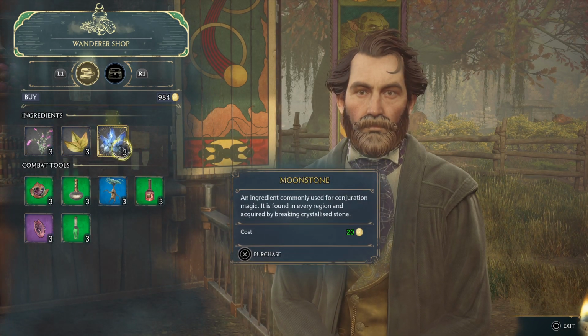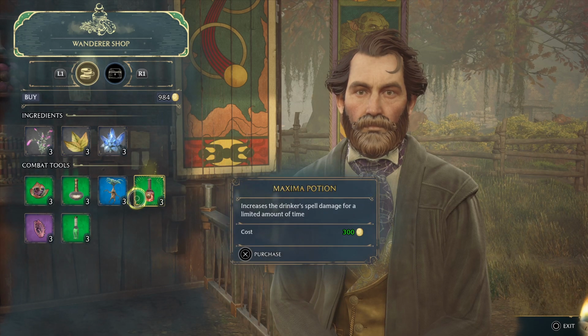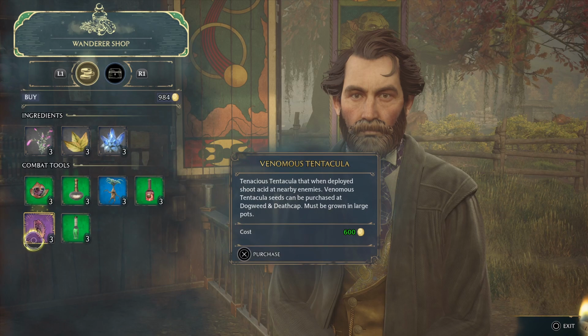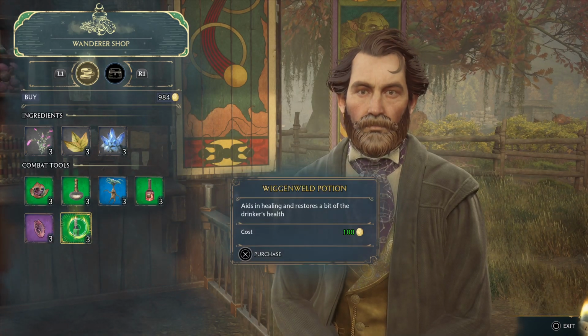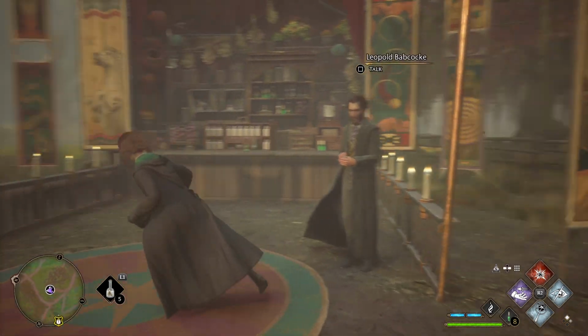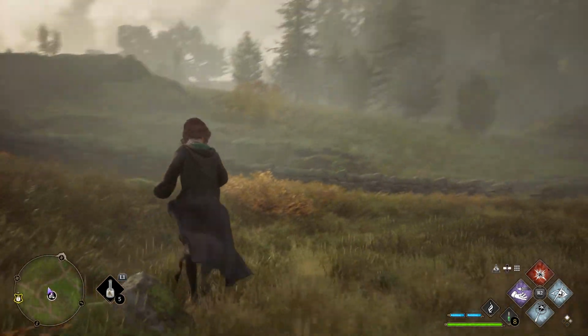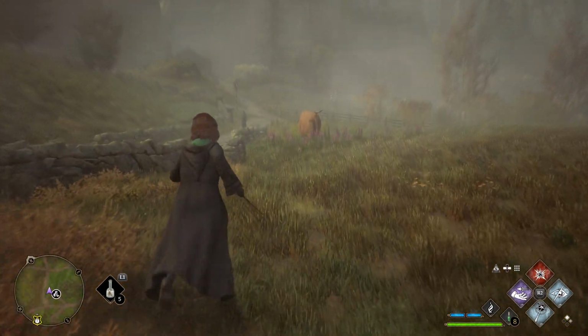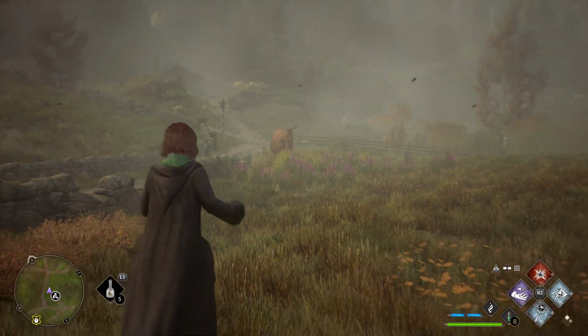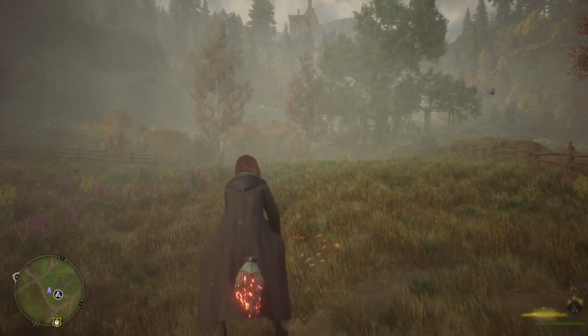Moonstone, yeah, right. That's so easy to get. What do we have here? A Maxima potion, some mandrake. Nothing of use to me. That's been a pleasure. Cow. You know you can flipendo those later and you get a trophy for it.